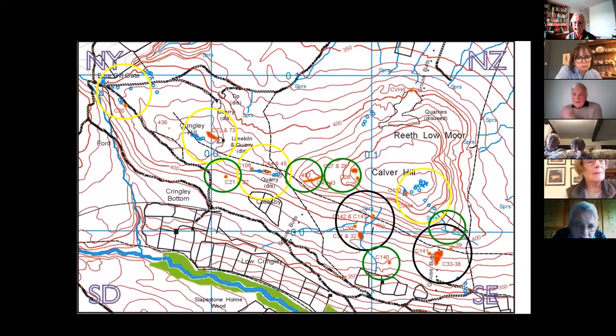We looked in detail at Carver Hill, which overlooks Reeth and Helaw, and we've been there many times. We went there originally because this is where Lawrence Barker had found most of his bales, and we found a lot more. And it became apparent to us that there were three different kinds of bale. They're the ones circled in yellow, the ones in red, and the ones in black.